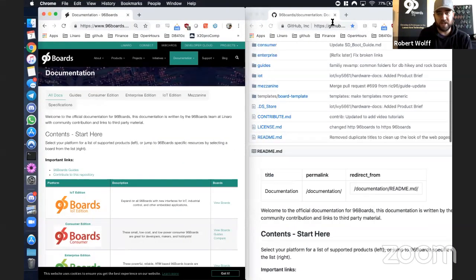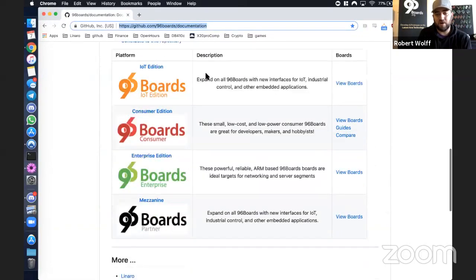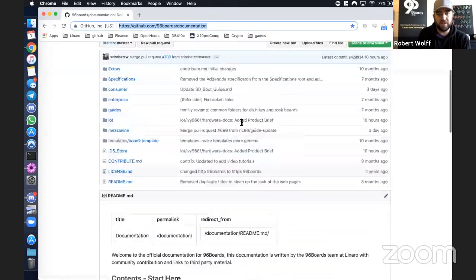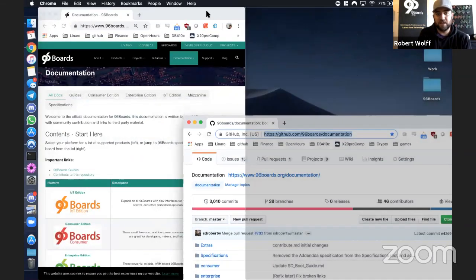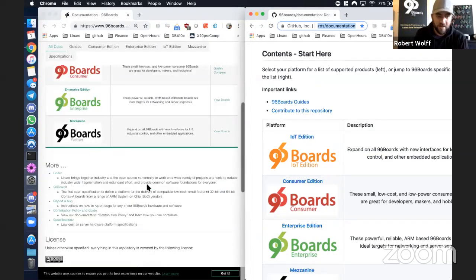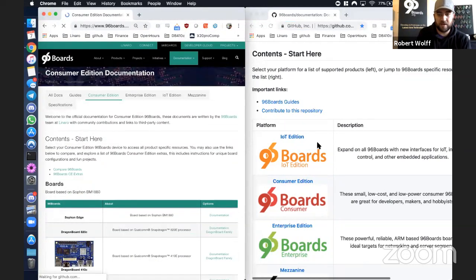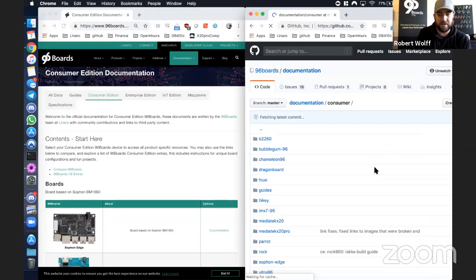But basically, if you go to our GitHub org, which is github.com/96boards documentation, you'll see all the documentation on here. This is just a repo that you can fork and clone onto your local machine, and you can submit issues, you can submit pull requests, and all of this stuff literally gets rendered identically up onto our website with some little aesthetic fixes that our web team has put together. But essentially, whatever you put here, you click view boards right here. If you do the same thing over here on this section, view boards, you have the repeat.